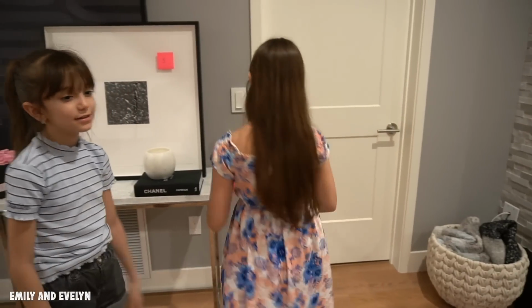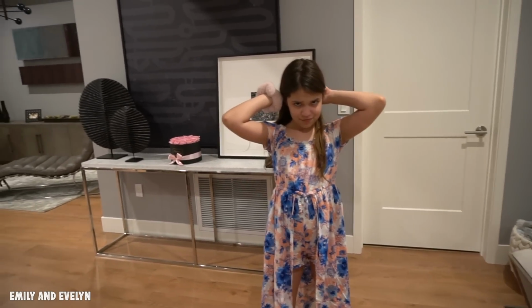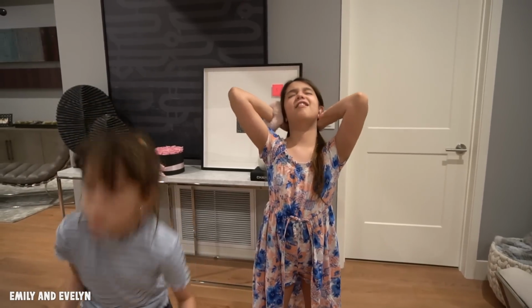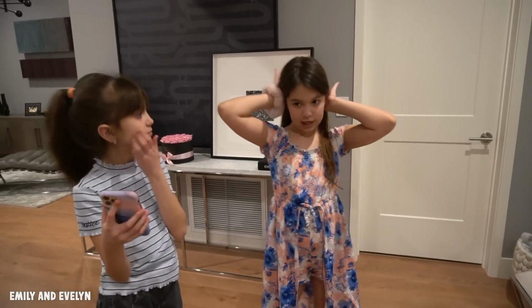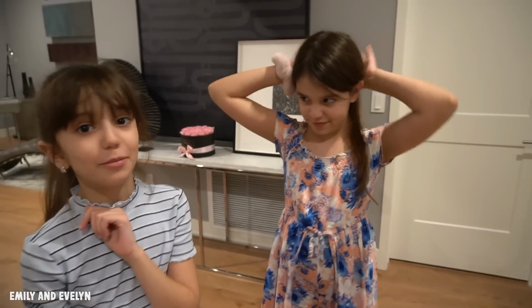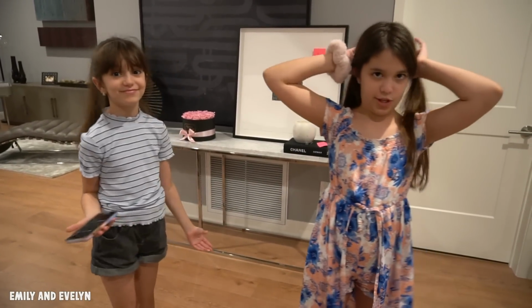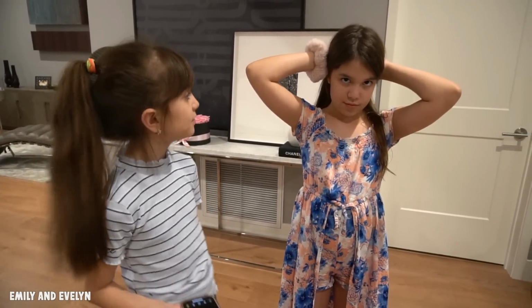Let's go for the 7 seconds and see if you can do it. Okay, Emily, it has to be a proper bun, not just a mess with a scrunchie on top of it, like half on. And then you have 7 seconds to do it. More like I need 7 minutes. Okay. She doesn't know how to put her hair up. I do, but it's really hard. I'm not good with hair. At least your hair is dry now, so.